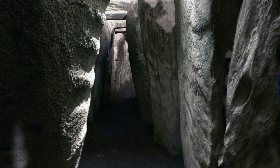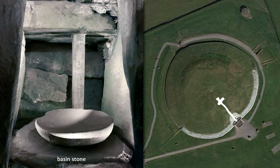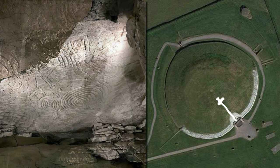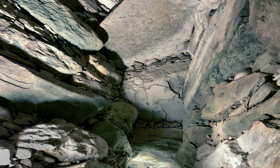There is a long, low passage. I had to duck. And you have to squeeze between enormous stones that are set upright to get into the center of the structure. There are several nodes. It creates a cruciform or a cross shape. And in each of those small chambers, there are enormous basin stones. And in the rightmost chamber, you have elaborate decoration on the surface of the ceiling. And in the center cruciform space, there is a higher ceiling.